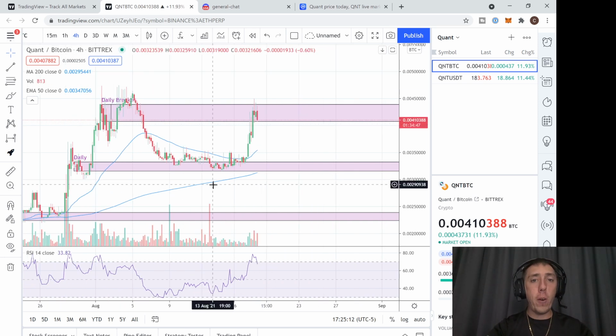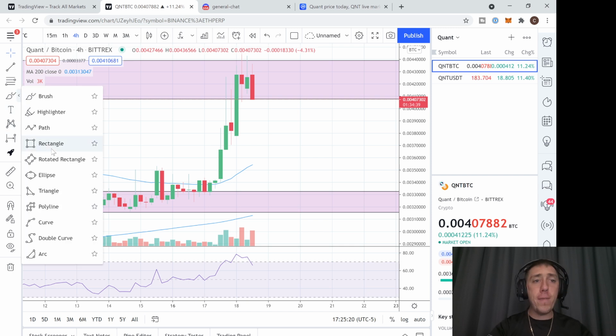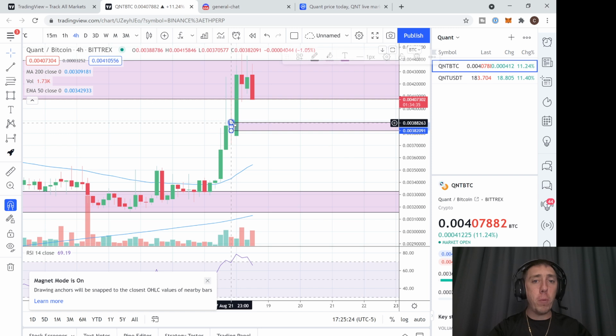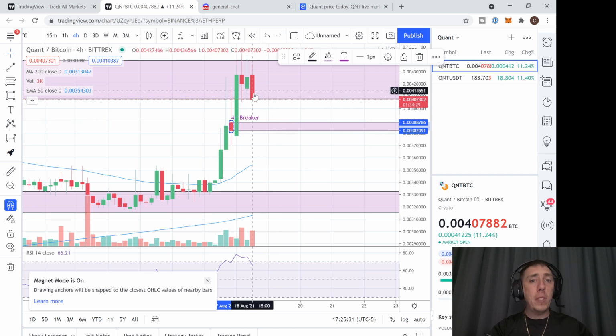Now let's go to the 4 hour like we are right now. And I'm going to zoom in on here because we do have a very obvious breaker coming up. And this one is a 4 hour breaker, so it doesn't have that much significance, but it does have the possibility of holding this price up if we get to it. So 4 hour breaker. Is it possible it comes down here?